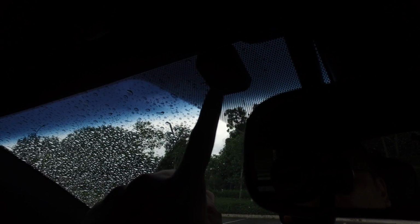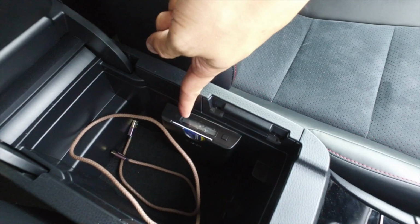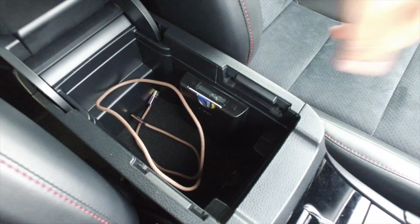And look at this little thing here, Smart Tag. Yes, this car has an inbuilt Touch 'n Go Smart Tag system as well, and it feels higher quality than the ones we have. Okay, put your Touch 'n Go card here, and you're good to go.